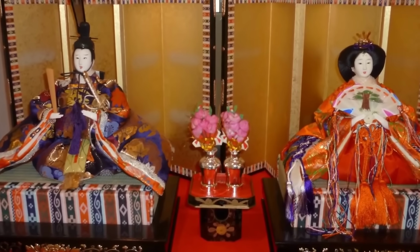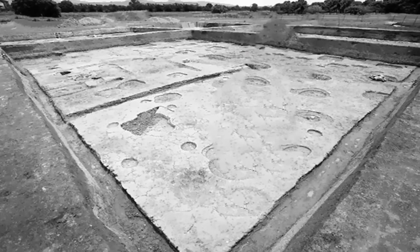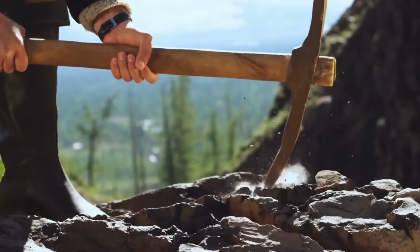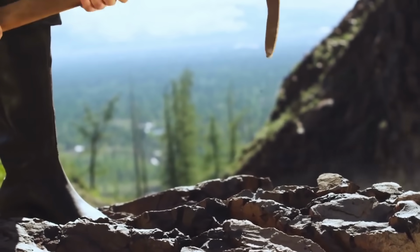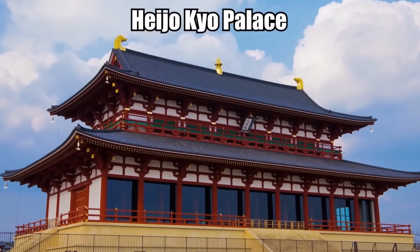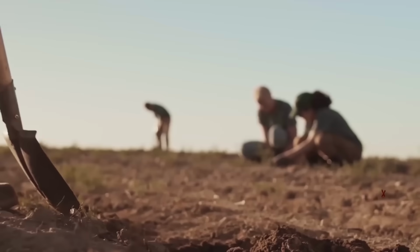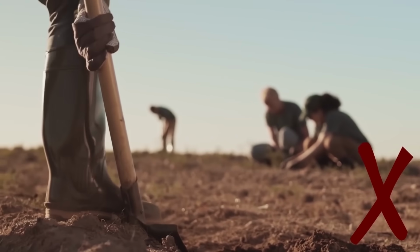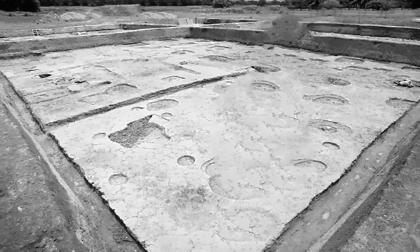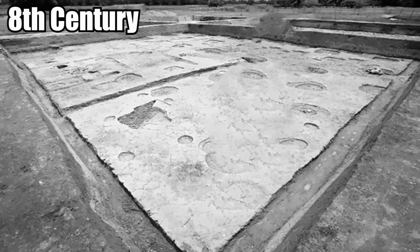Lost imperial home. Near the small city of Nara in Japan, the impossibly massive ruins of an old imperial house have recently been uncovered. It's one of the largest ruins to be excavated in Japan in recent years. It was found at the old site of the Heijo Kyo Palace, in what was once the old capital of Japan. Not everything has been excavated here just yet, but what archaeologists say is that what they have found was probably the centerpiece of the residence where the rulers of Japan lived during the 8th century.